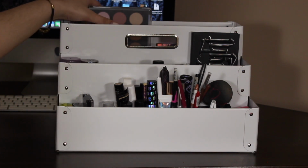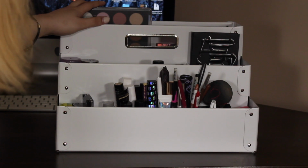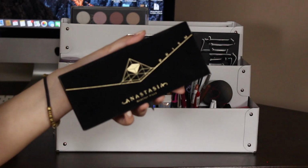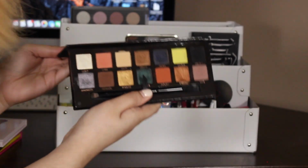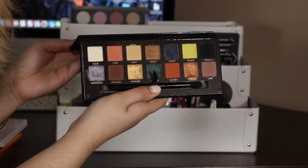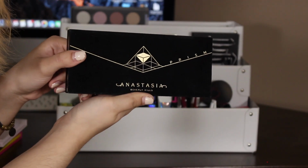And so back here, this last really long section are my eyeshadow palettes. So this is the ABH Prism palette, stunning. I love these shades. I have used this palette to death, and it is just an amazing palette. I have a full review on this if you want to check it out.